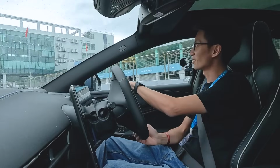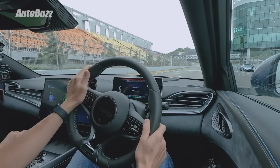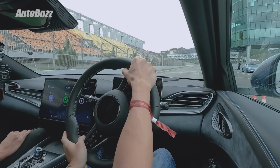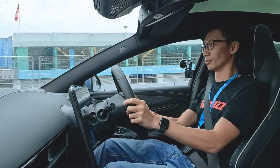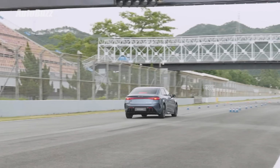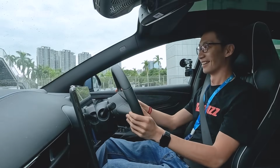It's a really short distance. I'm not sure if you can see from the camera, but I suppose we'll still get a really good feel on how powerful the acceleration is. Go. My goodness. That was something else. Woo!